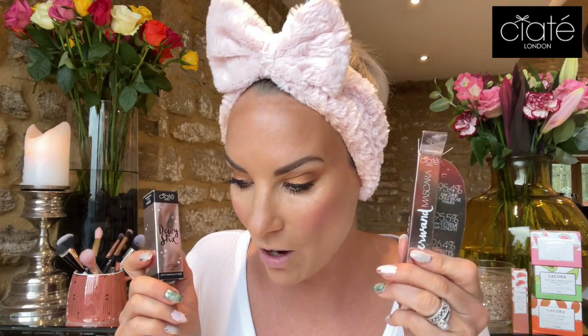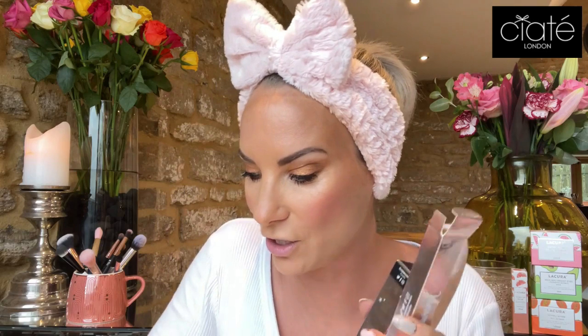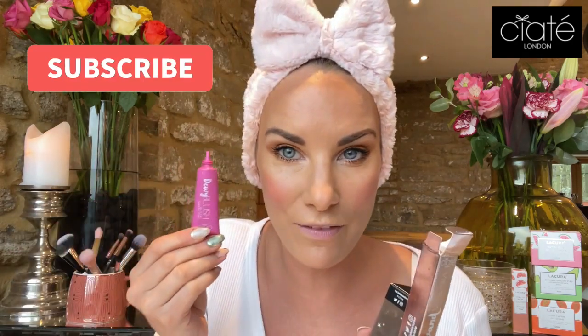Really happy with that. I like the dewy stick and the mascara so far from Ciate. I just wasn't that impressed with the blush, but then it is looking nice now, isn't it? So I don't know, maybe I was a bit unfair on that product earlier on, but these two, super, super chuffed. Right, last but not least is lips.